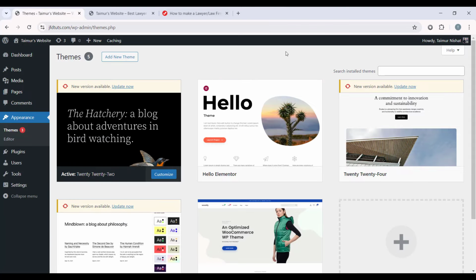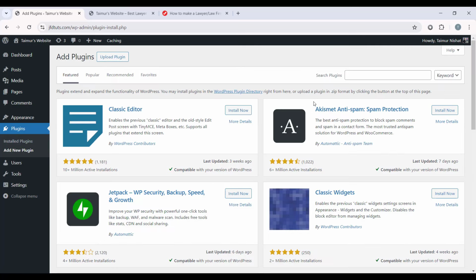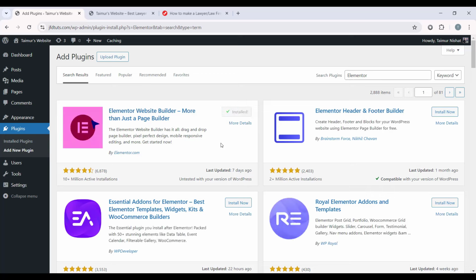Now, once you get your Elementor free account, you can go to the plugins. From here, we have no plugins, but you can click on Add New Plugin. And again, from here, you get thousands of plugins to install. So let's search for our plugin, which is of course Elementor. You'll find this Elementor plugin here. As you can see, this is really popular and has good reviews. Just click on Install Now, and after it gets installed, click on Activate.